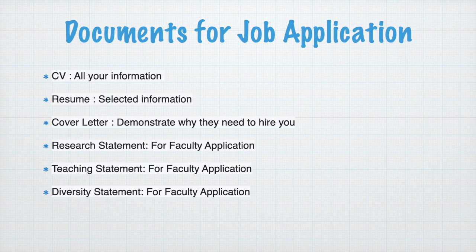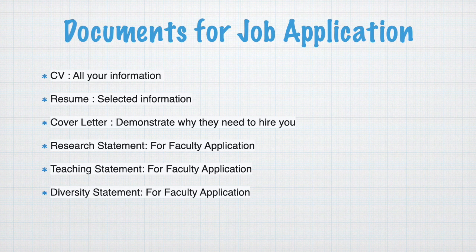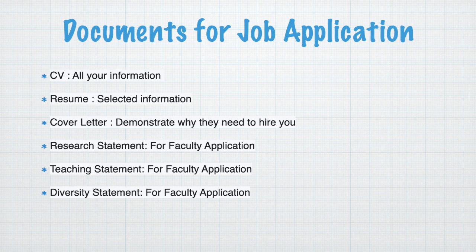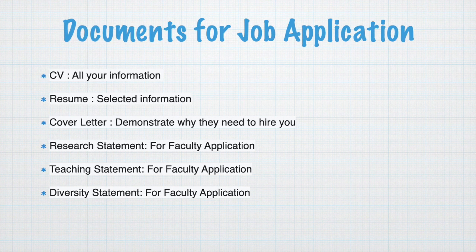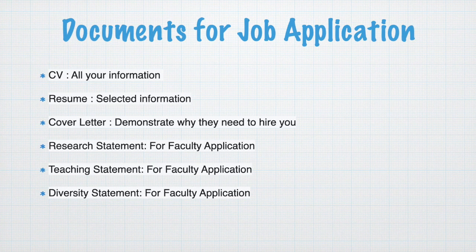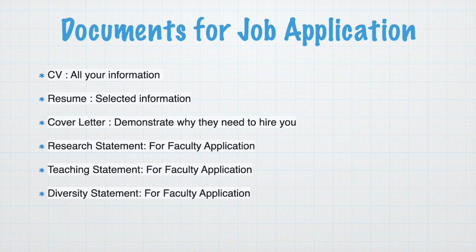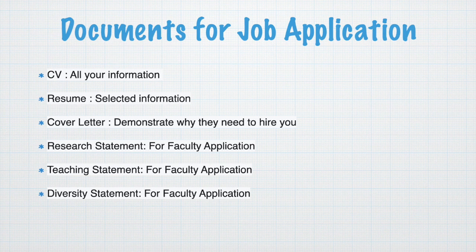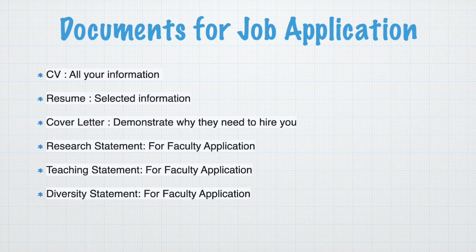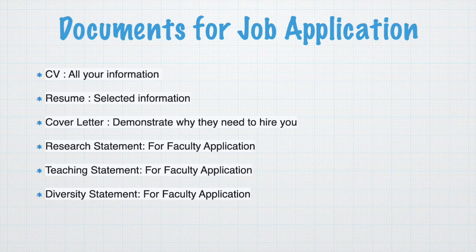And some of the companies will ask for cover letters. Why do they need a cover letter? That means you need to show them why this company needs to hire you. In our CV or resume, we might not have enough space to express our strengths, like why we are an excellent, outstanding scientist and the right fit for these positions. So if they need more information, they can find it in the cover letters.